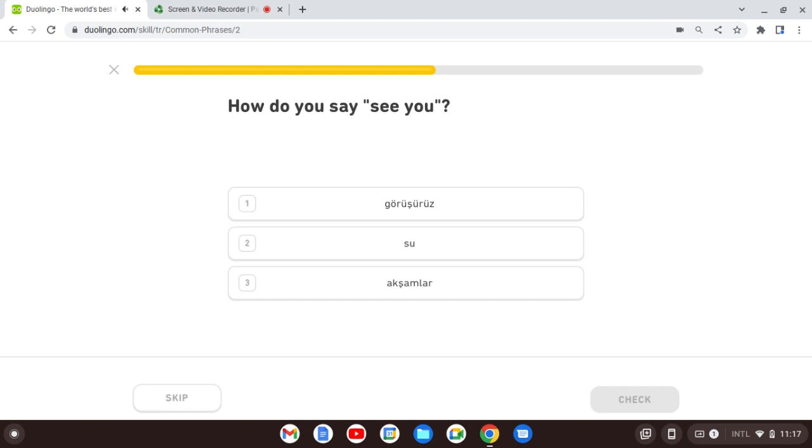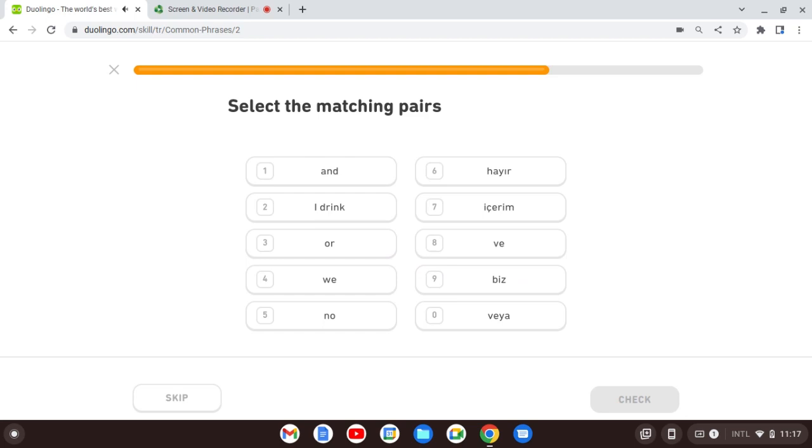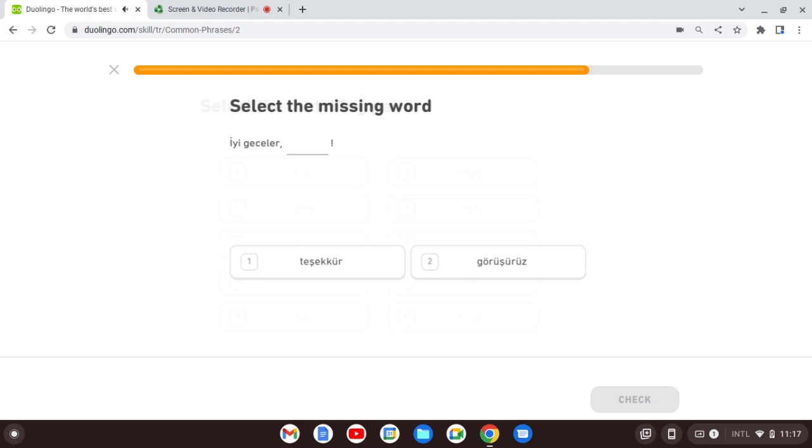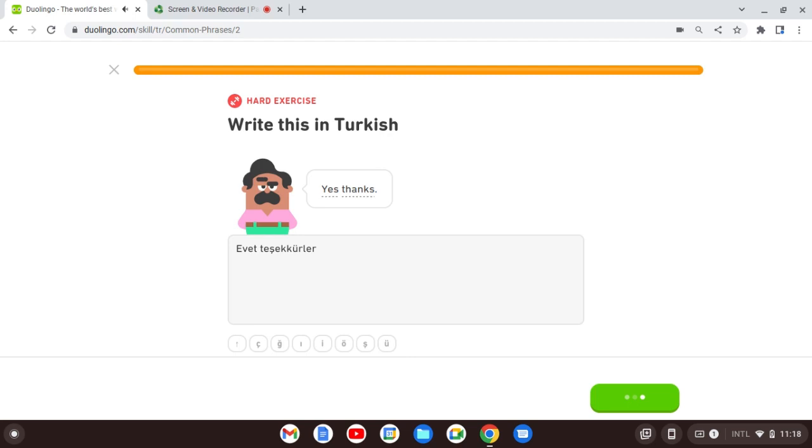Görüşürüz. Merhaba. İyi akşamlar. Hoşça kal. İyi şanslar. Chance. Oh, like French. Chance. La chance. Yeah, chance. Ve. İçerim. Veya. Biz. Hayır. İyi geceler. Görüşürüz. There you go. Yes, that is evet. Teşekkürler. Let's go. We spelled it correctly this time with double K.